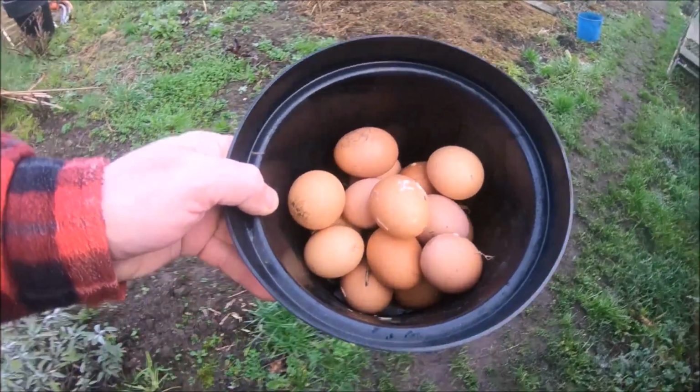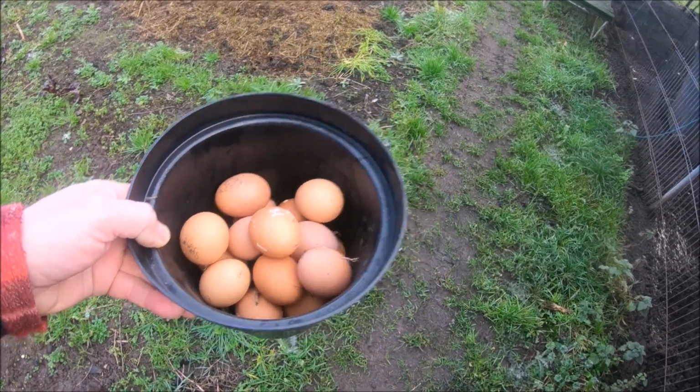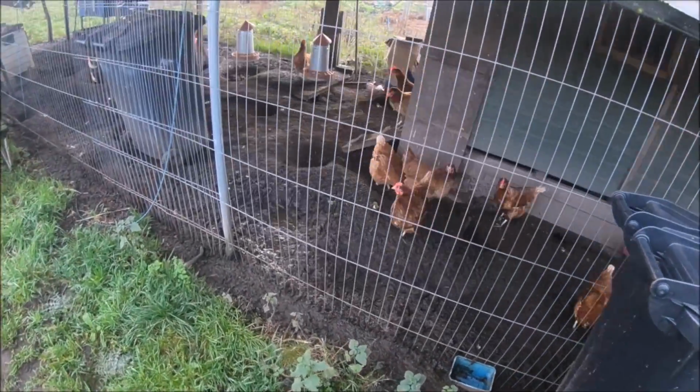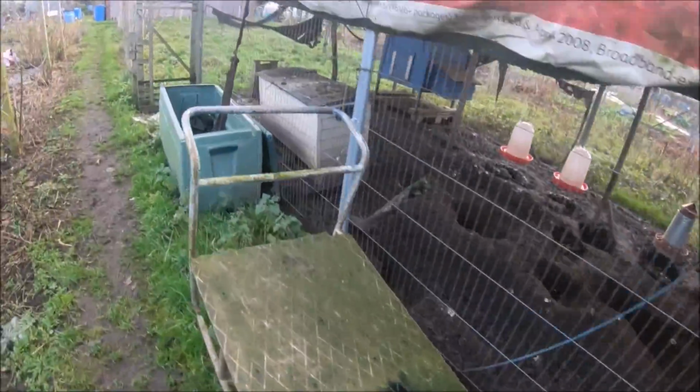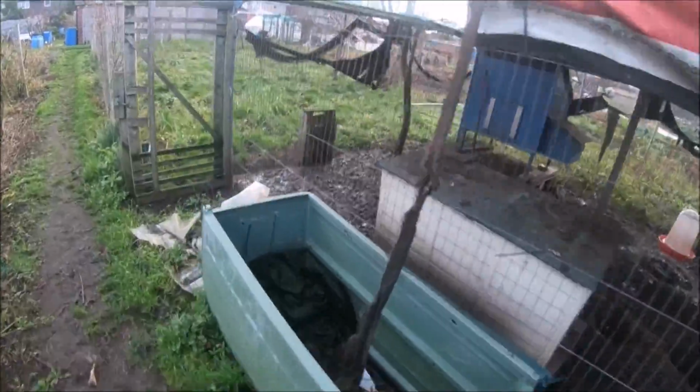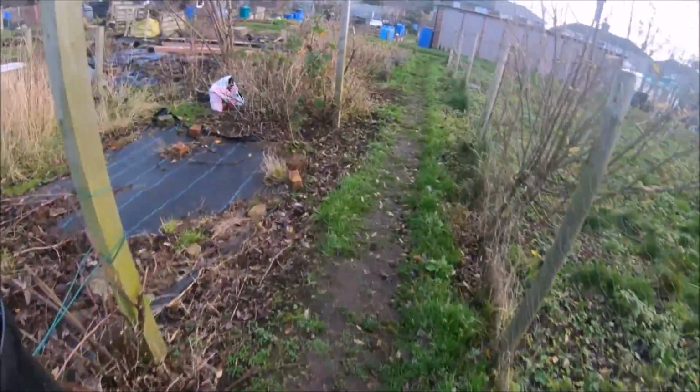So there you go, 16 shitty eggs that I've got to clean up. There we go, girls. Bloody awful. Honestly, it's like a quagmire. So this is the least joyful job I have to do each morning.